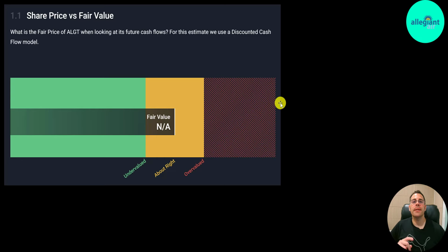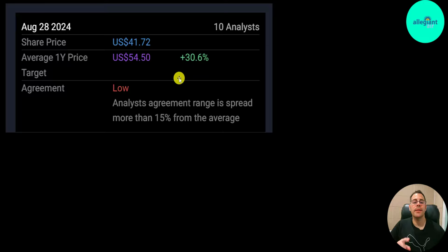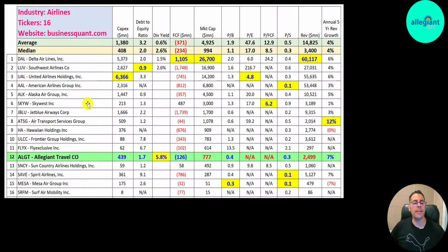It looks like the website Simply Wall Street does not value this stock. However, 10 analysts priced this stock at 55. They say it's undervalued. There are 16 companies in the same industry as Allegiant, and if they have a number in red, they're worse than the median. If they have a number in blue, they're better.